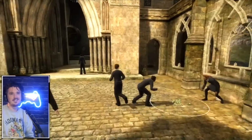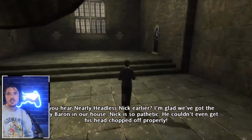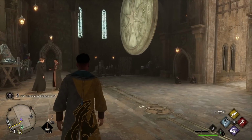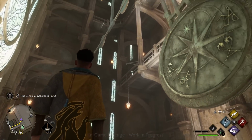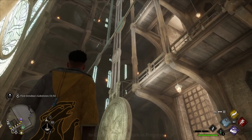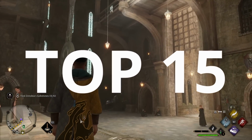And while some of the old Harry Potter games let you explore Hogwarts, the new model of the castle brings it to a whole new level in Hogwarts Legacy. And since we now have a ton of new footage of the castle, it's a great time to look at some of its most iconic places to explore in the game.